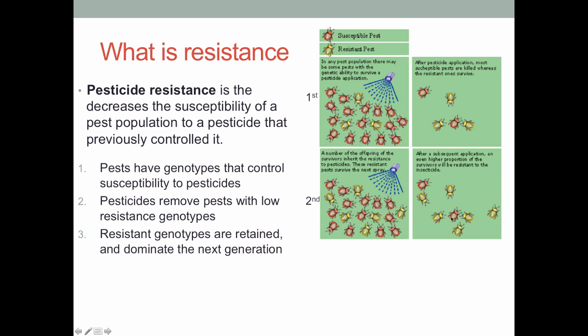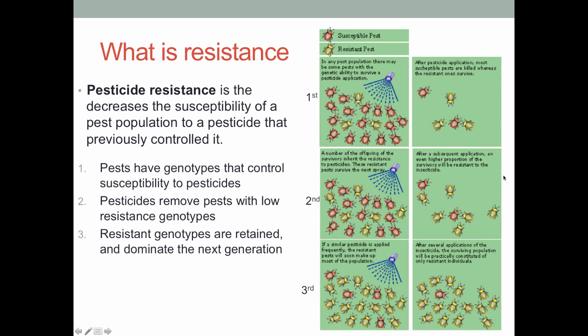We're still going to have our handful of susceptibles, but because there were more resistant individuals to begin with, they're going to compose a larger chunk of the new population. So you repeat this over and over again, and eventually over time, you'll get to a point where actually the majority of the population is resistant. And so it doesn't matter how much pesticide you apply, it's not going to be very effective, because you're just killing a minority of the population that is susceptible. Hence, resistance.